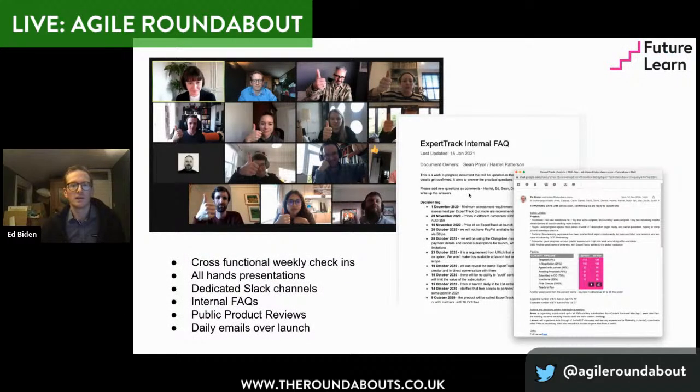For FutureLearn, again, this is like an order of magnitude bigger. So it was much more complicated on the comms fronts, and we had to take an approach where we're using lots of different channels to make sure that people were getting the information they needed. So we did cross-functional weekly check-ins using the spreadsheet I just showed you. We had all hands presentations talking people through the strategy and why we were doing what we were doing.